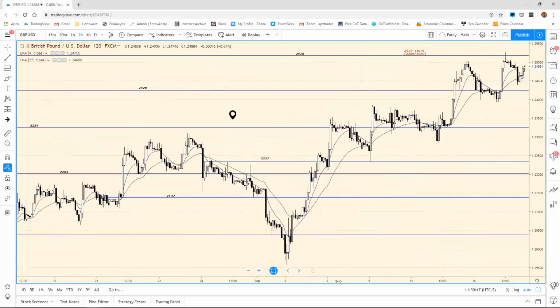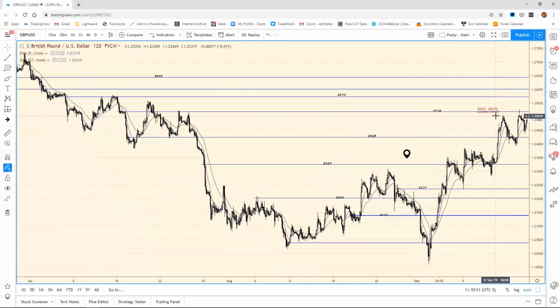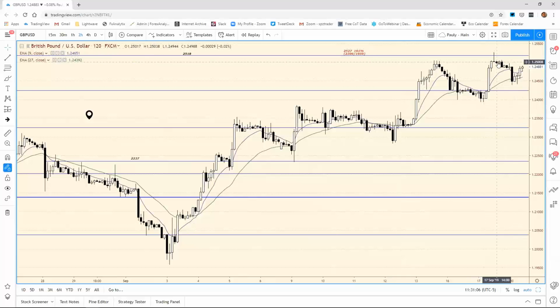We've had this on our radar for a while, on the cable, with this 161% retracement here. We certainly got that off of this 2309 to 1959. The market came up there, tagged it, and formed a very nice gravestone doji on this 2-hour chart. And from there, we faded.